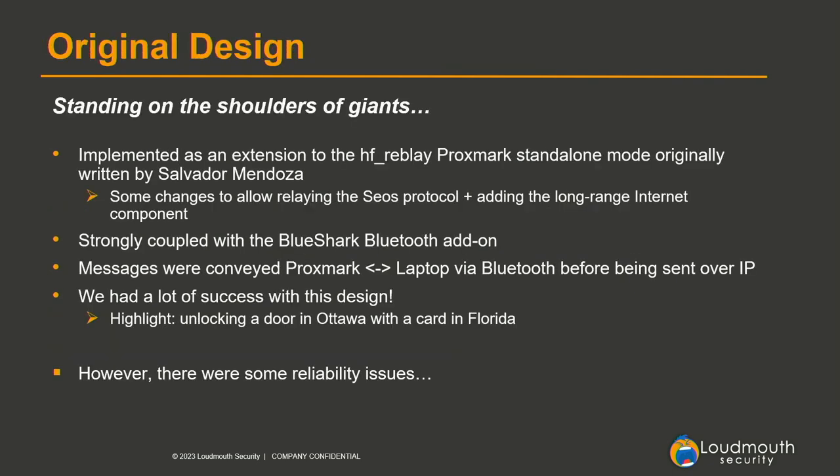So our original design was implemented as an extension to the already existing and open source HF Relay Proxmark standalone mode, which was originally written by Salvador Mendoza. That was to relay credit cards, actually, which was pretty cool. And we made some changes to allow VNCS protocol, or really any protocol, instead of just credit cards, and also adding the long-range internet component instead of just over Bluetooth like it was originally. And this original design was strongly coupled with the Blue Shark Bluetooth add-on. Messages were conveyed from Proxmark to laptop and then sent over IP.